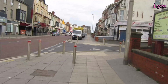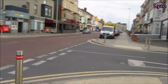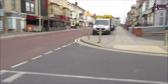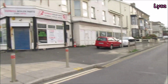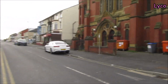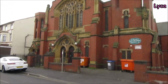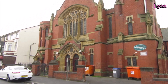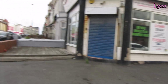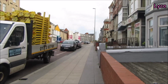Going towards now on this corner, I think this is Cocker Street if I'm not mistaken. It's the Best One shop there, and yes, it is Cocker Street, and there Express Boiler Parts, and we can get a nice view of the front facade of that church, which is actually on Cocker Street. Look at that, how beautiful is that? But we've got to continue here down Dickson Road.